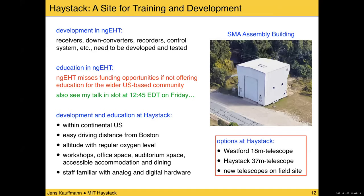Obviously, the ngEHT will need a lot of hardware development. And the ngEHT, in my opinion, should also have a broad educational program. I will talk about that on Friday, because if you don't have that, you leave a lot of funding opportunities on the table. And Haystack is an interesting site for development and education because of its location outside of Boston and at low altitude where you have decent oxygen levels. And I'll leave it at that.